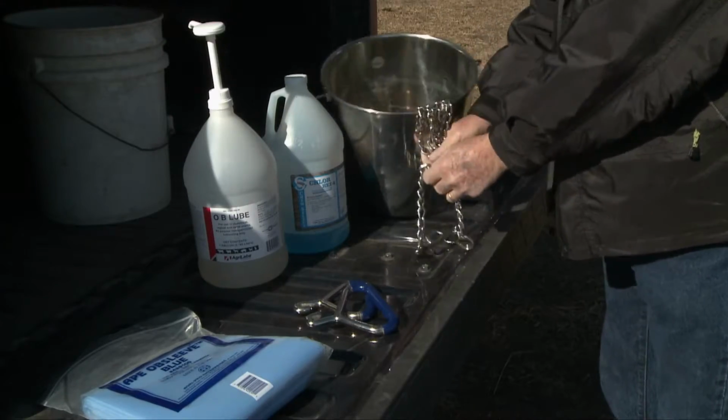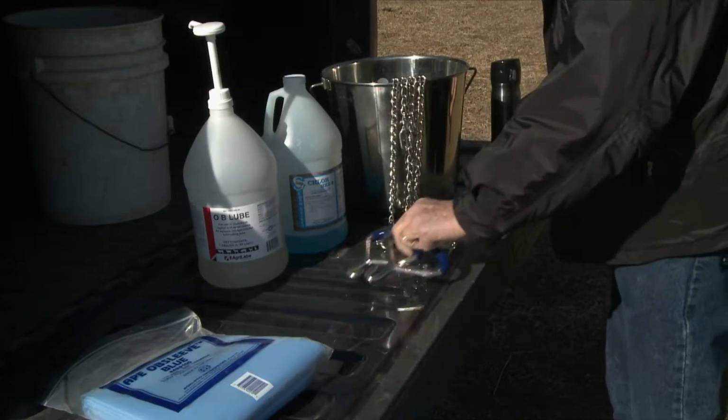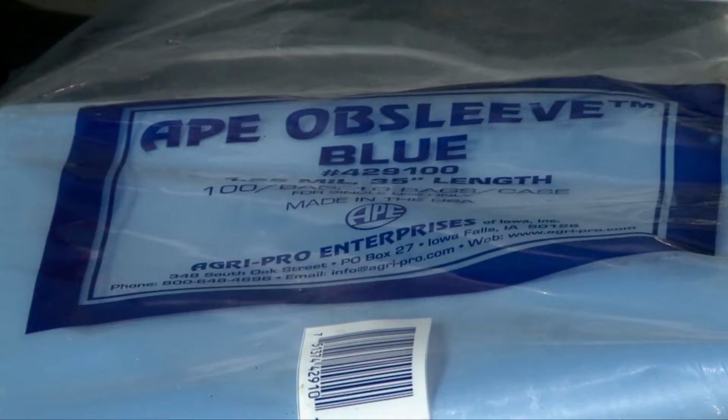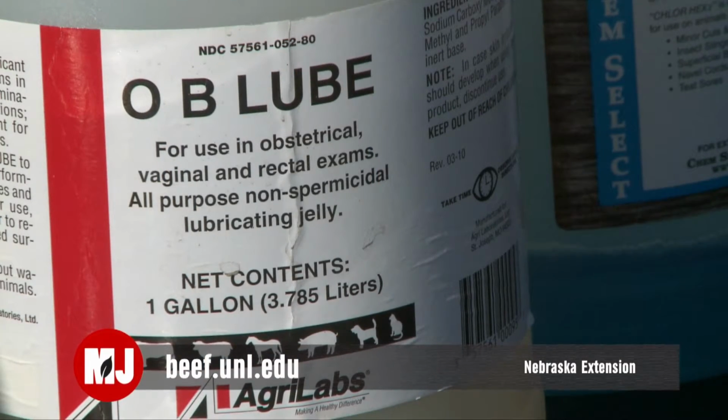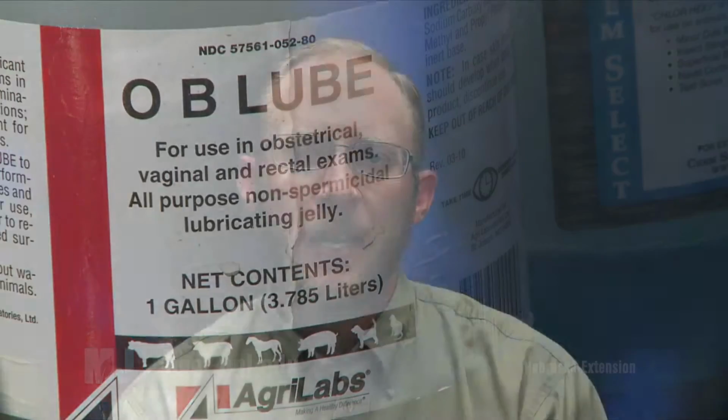Yeah, so I'd really encourage you to go over your supplies, make sure you have what you need on hand in terms of obstetrical chains, some sleeves. If you're using a calf puller, make sure that's in good working condition. Would also encourage you to review how you would assist a cow or heifer at calving. There's some good publications available at the beef.unl.edu website that explains some things to be aware of and how you might assist. Review with your veterinarian when you would like to call them or when they would like you to call them if you think you might need assistance. And so just reviewing those things can help you get prepared mentally.